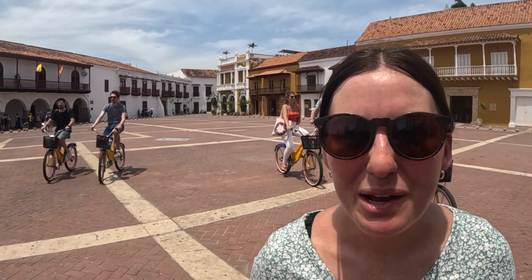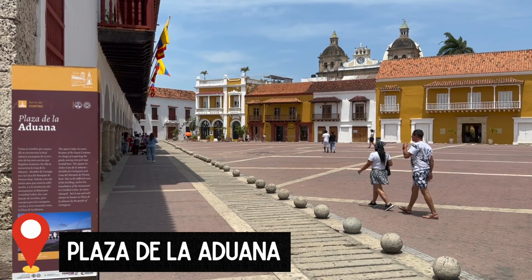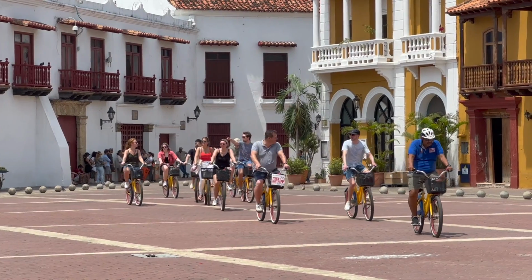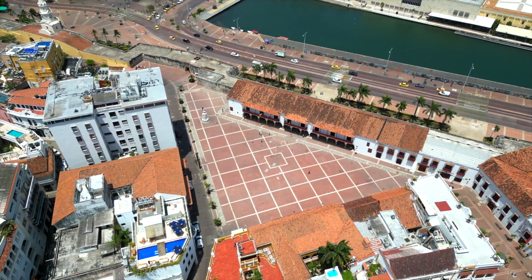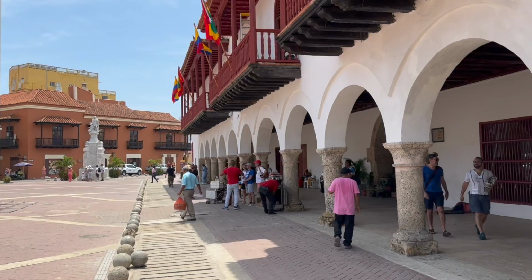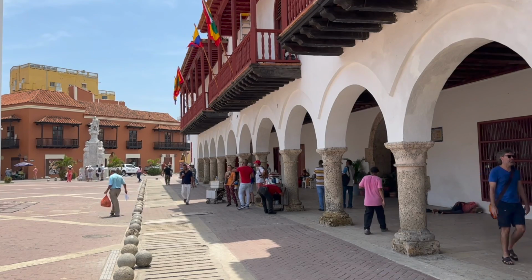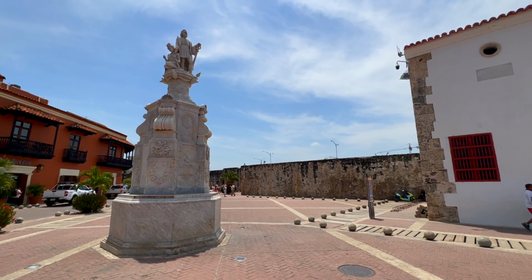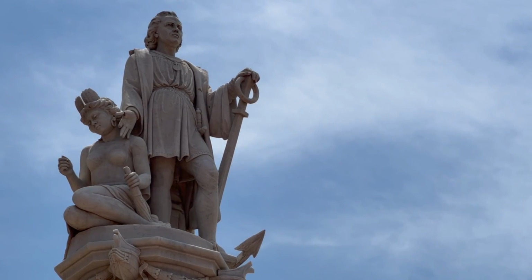Just a couple steps away, we have found ourselves here in Plaza de la Aduana, and look at that. That looks like a little bike tour going by, doesn't it? I think that'd be a fun way to explore the city. But this is one large plaza surrounded by colonial buildings. This one that spans the entire side, I believe, is the town office, the mayor's office. And just in front of me over here at the corner of the square is a statue of Christopher Columbus standing over an indigenous woman, which I frankly find quite shocking.